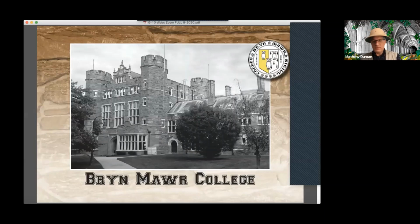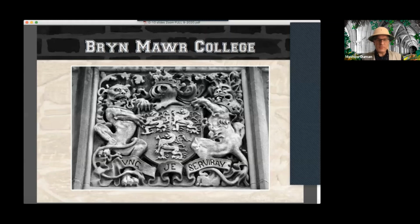This relief is a reference to Pembroke College at Oxford, which was named for William Herbert, the third Earl of Pembroke. Note the shield at the center with the three lions, the Herbert family crest, and the French phrase and Herbert family motto across the bottom, which translates to, "I will serve only one."